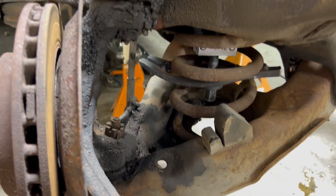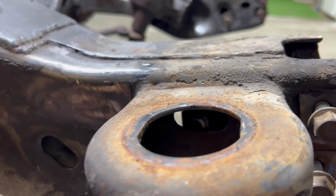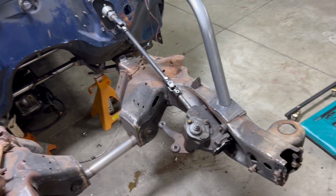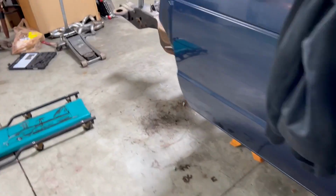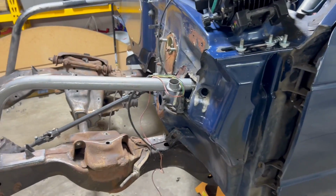Like I said, there's a lot of prep work to do. As you can see, all the rust, and I mean surface rust. It's not really rust, but the frame's very intact on this thing. It's got a lot of surface rust, some rust on the gas cap, and there's a rust hole down there, but you can't really see it right now. So we're gonna keep going, get all this off of here so we can get it ready to paint. I'm so excited.